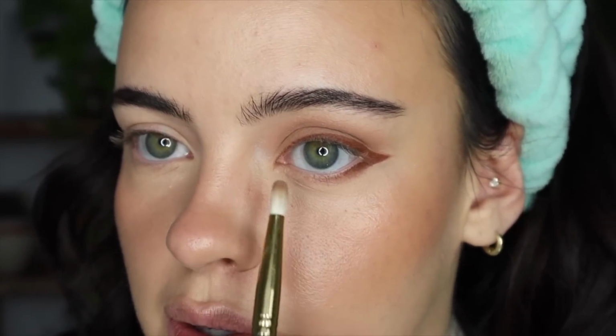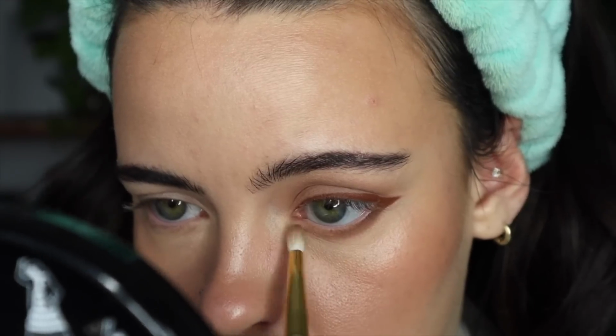And then the last thing I'm going to do to finish this eye off is jump back in with this eyeshadow, and I'm going to soften the ending right here and bring it all the way into the inner corner.